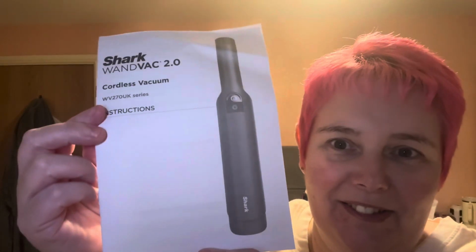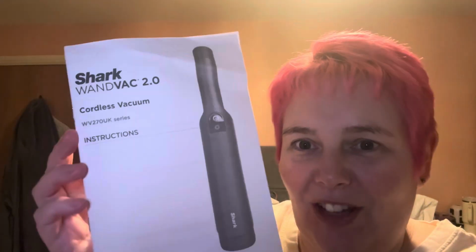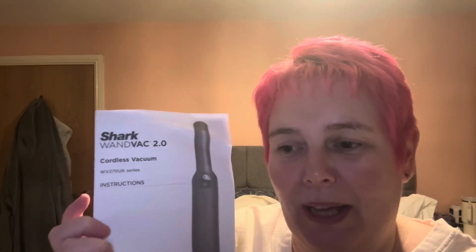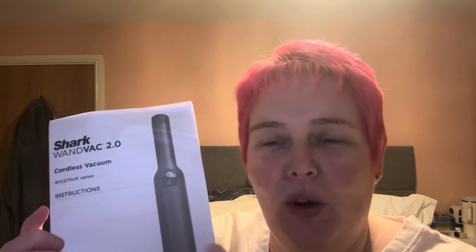I also got a Shark wand vac. Now I've left this downstairs, it's on charge. This is for my stairs, any bits, any crumbs, etc. That's making things easy, hoovering the car, etc. I'm so glad that I've got one of these. I've wanted these for the last 2 years and I've never got one. Scarlett, I believe.